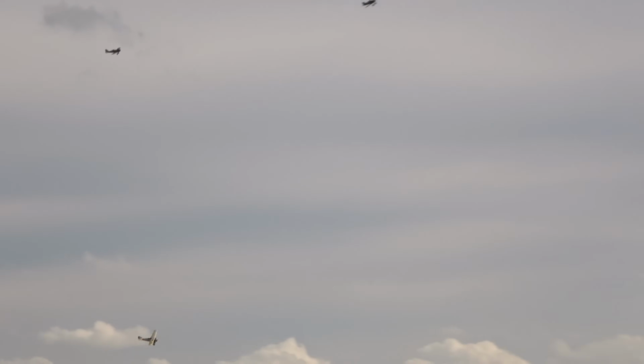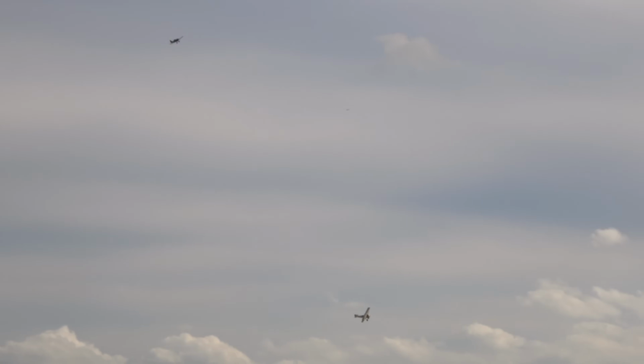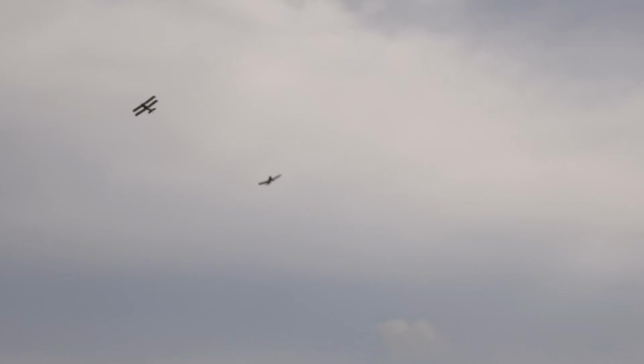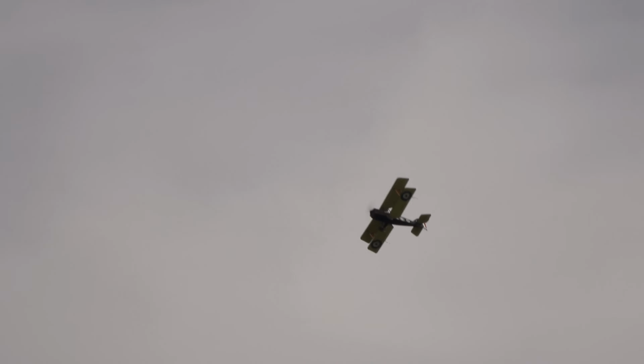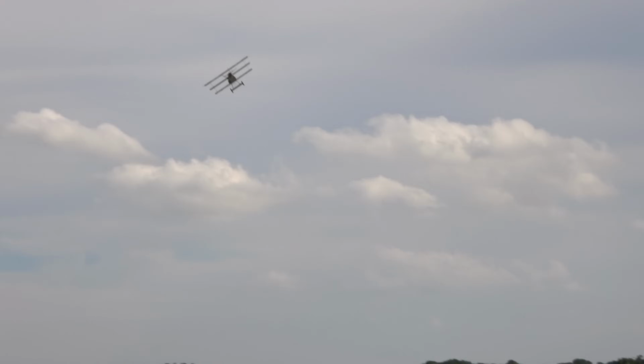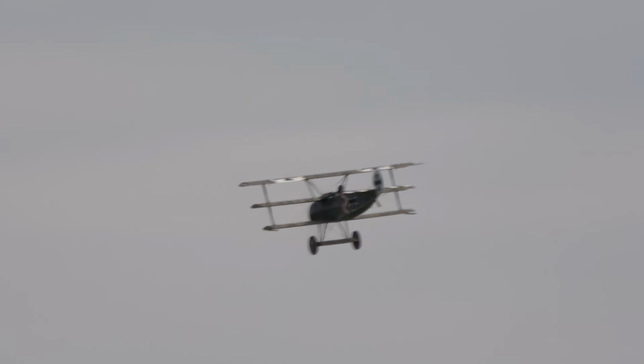Bursts continue from the emplacements over on the far side of the airfield. A low pass from one of the DR1s from our left. Fokker triplane and the Sopwith both breaking away. One group from one direction, the other from the other.